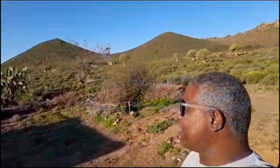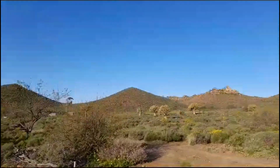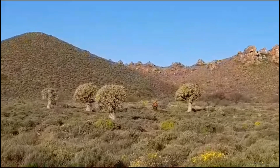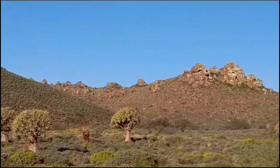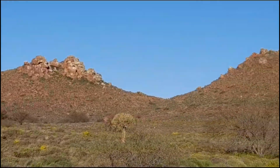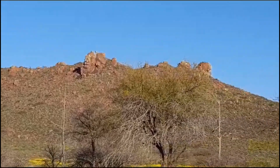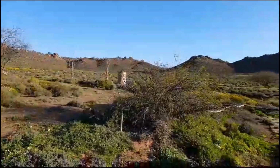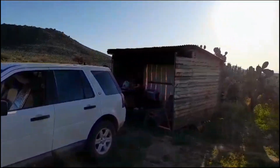Hi there, we have reached Skurweberg and this is our campsite here. This is a very nice place. Some quiver trees over there, and those very characteristic mountains in the background. So yeah, where we are, we have these two makeshift lapas.